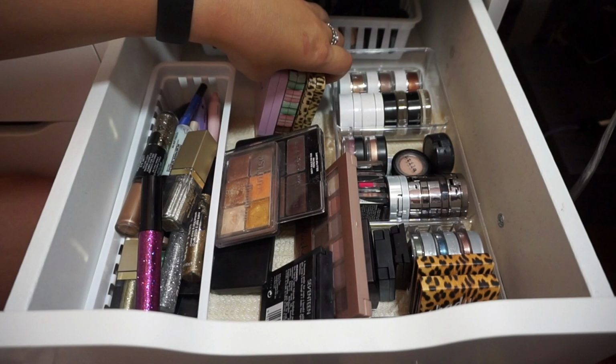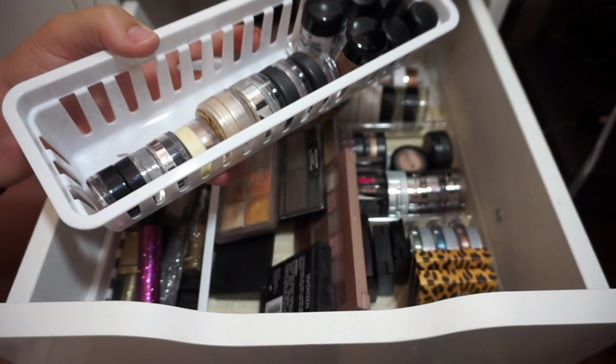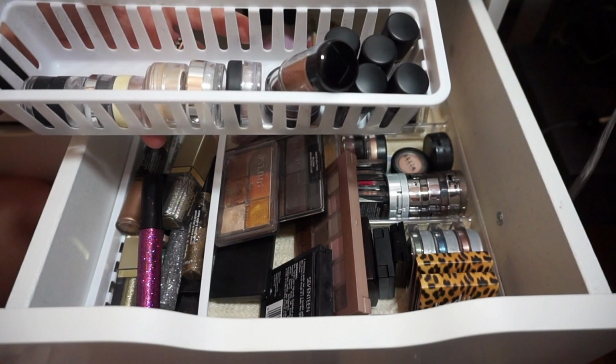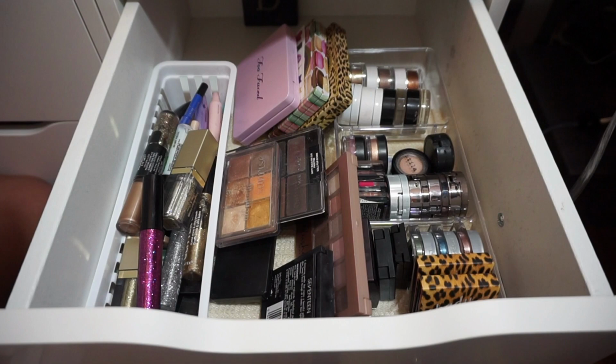Back here, I've got stuff that I don't even know what's back here. Oh, okay, this I can get rid of. This is a Hard Candy eyeshadow palette. These are my MAC pigments, and I'm gonna keep those. This is an Essence volumizing powder for your eyelashes, but I'm gonna get rid of that. I've got a Wet n Wild pigment, and then I've got some Bare Minerals eyeshadows. I've got 3 Bare Minerals loose eyeshadows here.